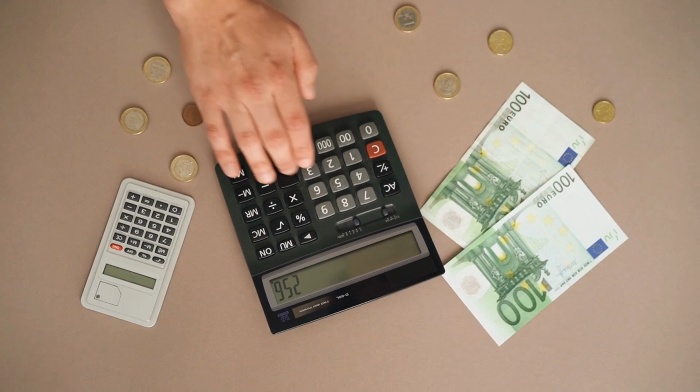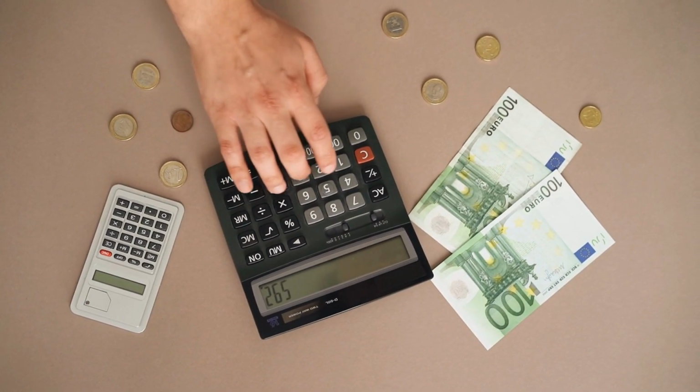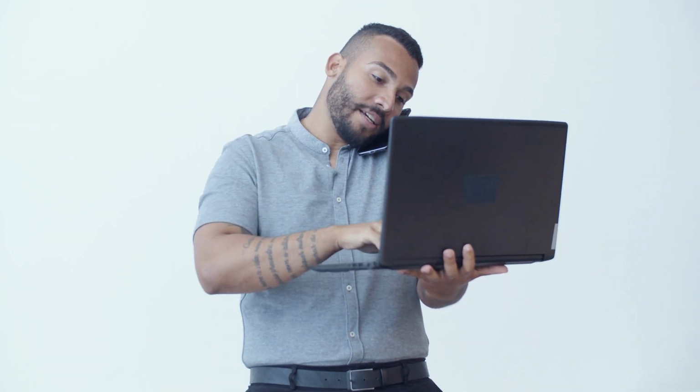Dollar cost averaging (DCA) is an investment strategy that involves investing a fixed amount of money at regular intervals, regardless of the market's performance. This means you buy more shares when prices are low and fewer shares when prices are high, helping to average out your cost over time.